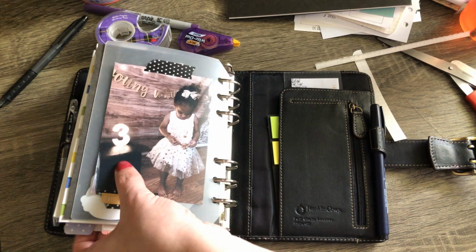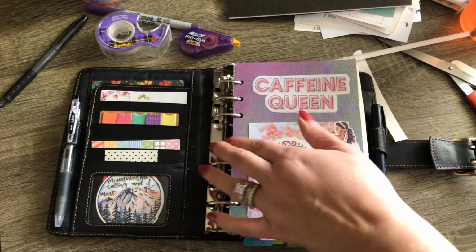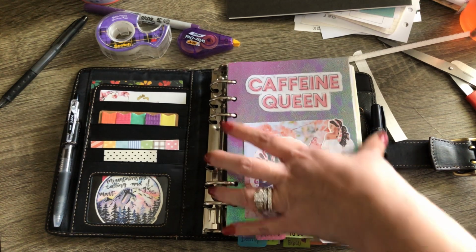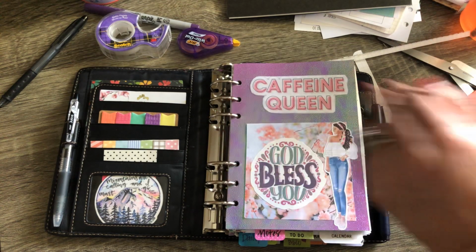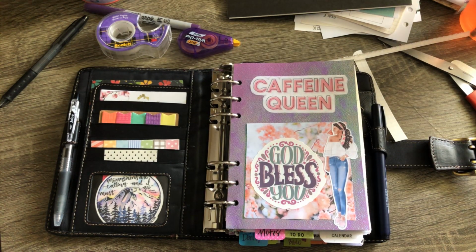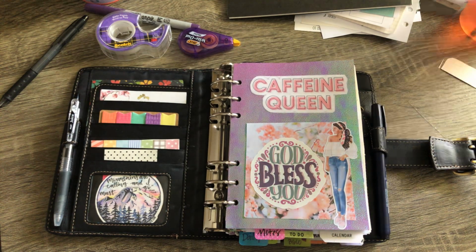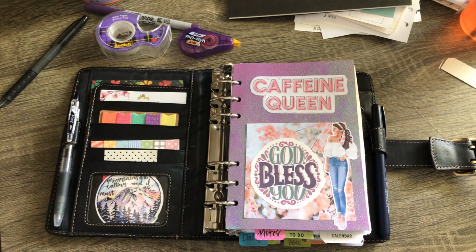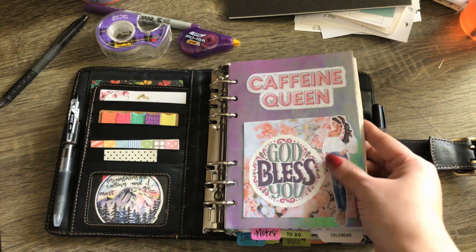So this is my setup. When my planner, which I just got notification that it shipped, my Print Impression, comes in, I would just take all this stuff out, put it in the other one, and I'm good to go. I like this setup because it's versatile. I made it my own. It's unique. It's not what everybody else has out there. And I just like doing my own thing and using my own things and making it unique.